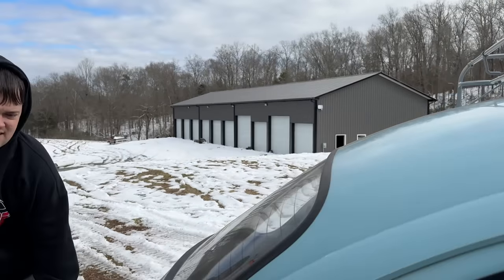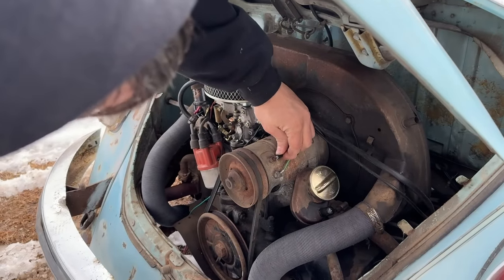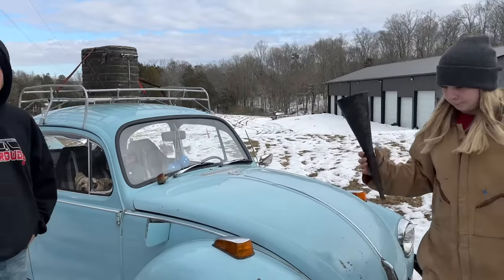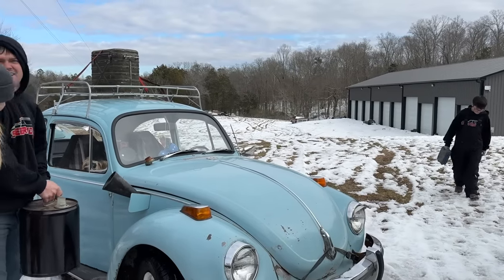Our generator light is on. The bell's still on it. Oh, look at that. A little loosey goosey. Yeah, let me tighten it up. We're pretty much a train wreck. We forgot to put gas in the car. I was like, make sure we put gas in, then we forgot. We got a couple things to fix here.